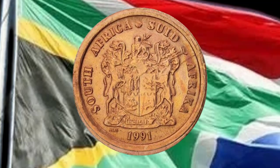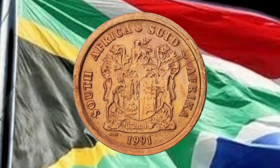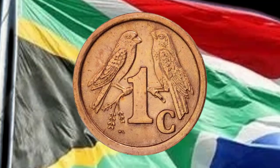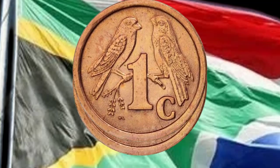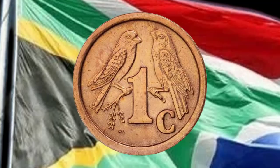First, check whether all the design details are sharp and clearly visible. Look closely at the birds, the lettering, and the coat of arms. Excessive wear may reduce collector interest, while crisp details usually make a coin more appealing.